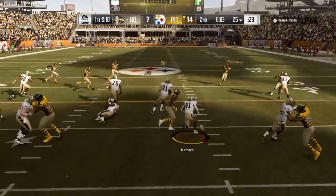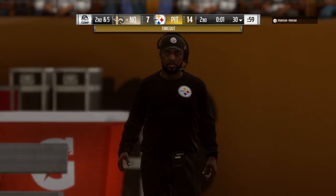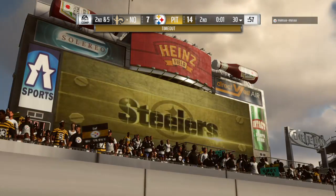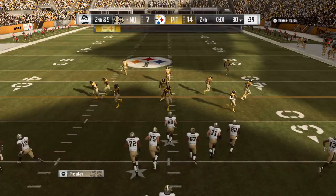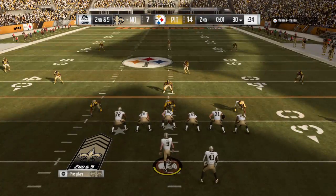Now a first down carry. It's Kamara. And he'll go down right at the 30-yard line. And now a timeout defensively after that first down play. So they're going to make this offense sweat out half number 1. Ball on the 30. They'll come up with a 2nd and 5.